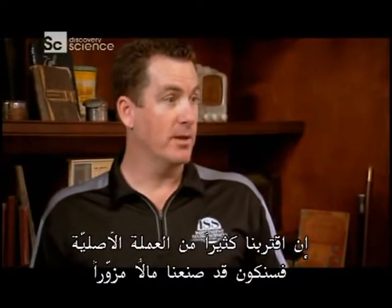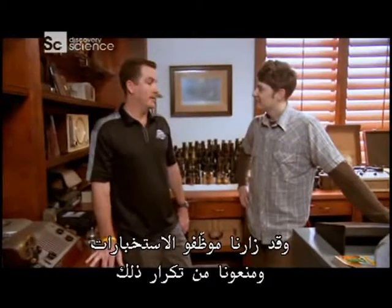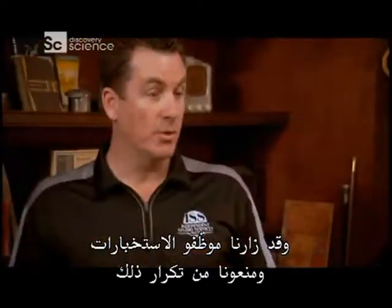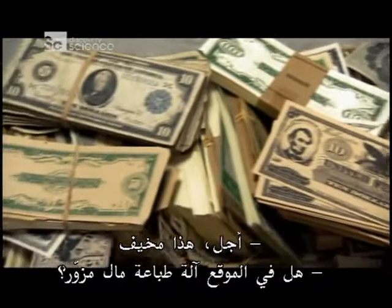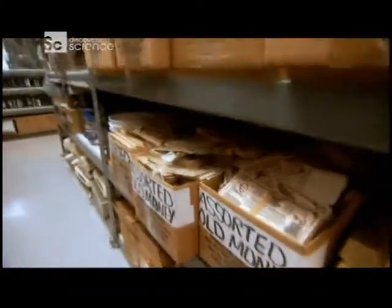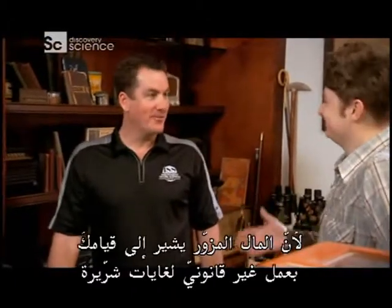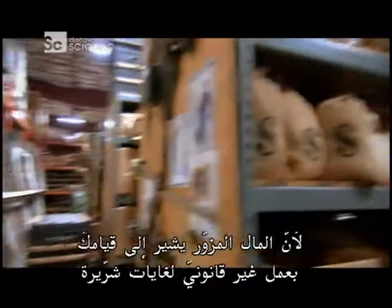If we get too close to real, we've ultimately created counterfeit money, and we have actually been visited by Secret Service and told not to do that again. Wow. Yeah, a little scary. Do you have like a counterfeit printing press on site here? Like, we don't like to call it counterfeit. We like to call it props, because counterfeit would tend to indicate you're doing something illegal for bad reasons.